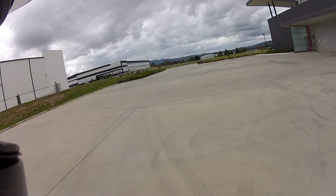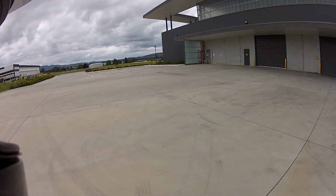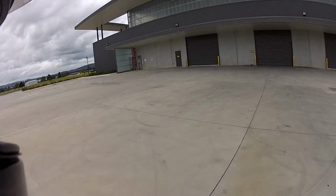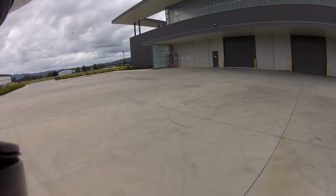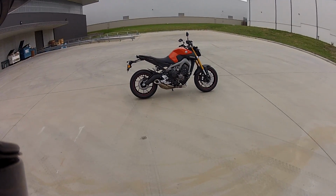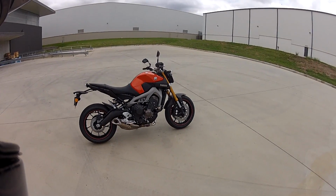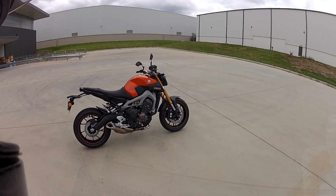It's been a long time coming. It's taken me a few months to find the right bike, and it ended up that I had to wait for the right bike anyway, so without any further waiting, here it is. It's a Yamaha MT-09. For the guys in the States, it's an FZ-09.